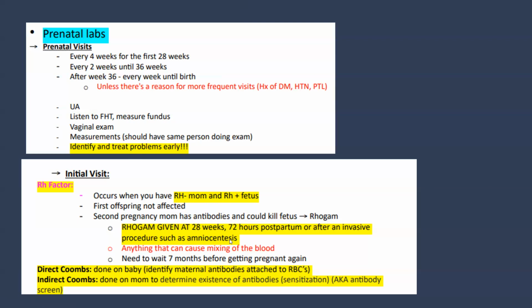You probably wouldn't teach them this, but if there's anything invasive, or if you get cut or something like that, it would have to be a pretty deep cut, you'd have to give RhoGAM if it was needed. Anything that can cause a mixing of the blood. And if these patients are getting RhoGAM, we want them to wait 7 months before getting pregnant again.